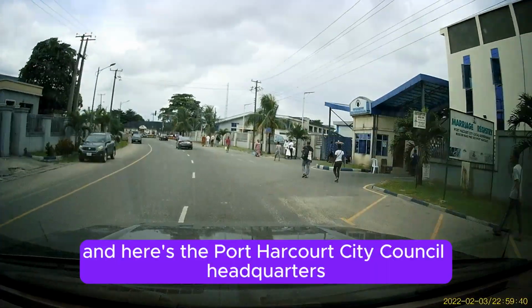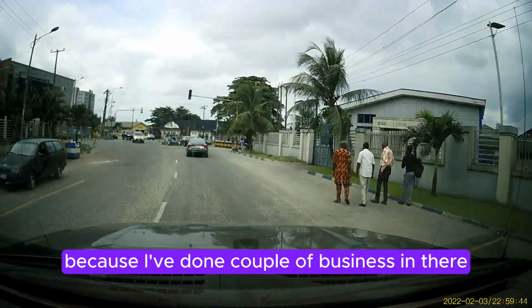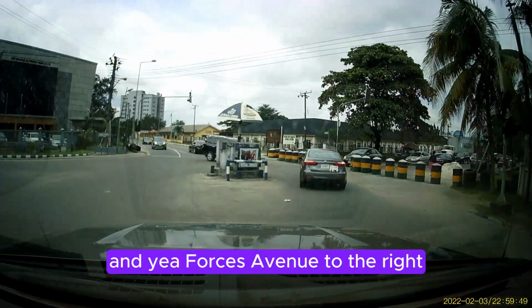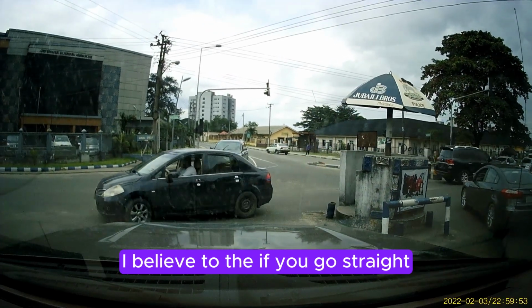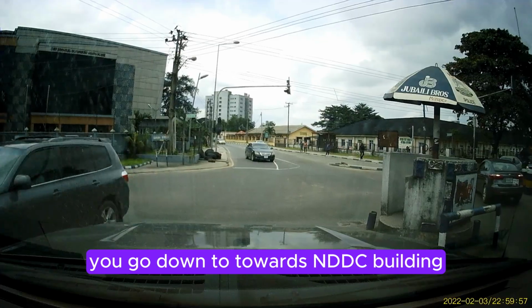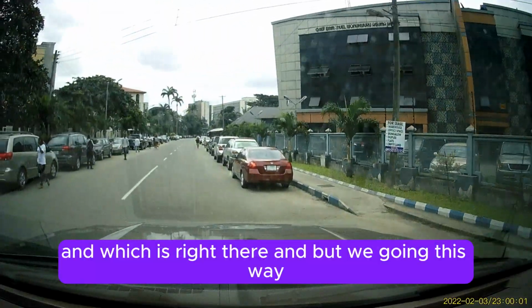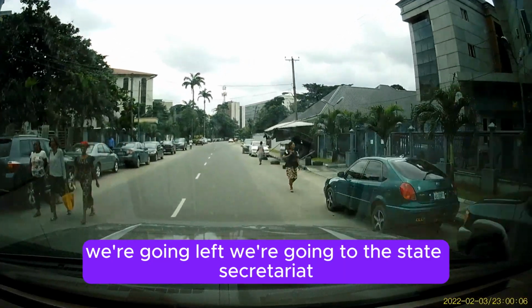And here is the Port Harcourt City Council headquarters. I know that for sure because I've done a couple of businesses in there. And yeah, Forces Avenue to the right goes to the National Assembly Complex. I believe if you go straight, you go down towards the NDDC building, which is right there. But we're going this way, we're going left. We're going to the State Secretariat.